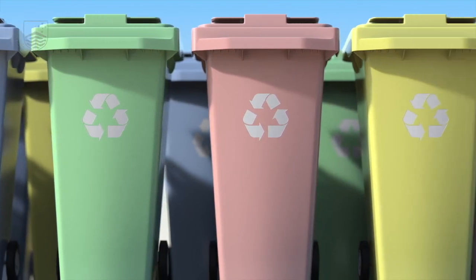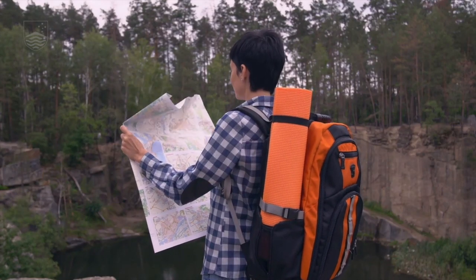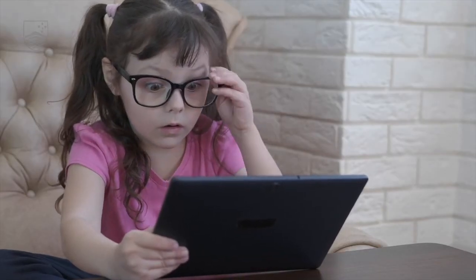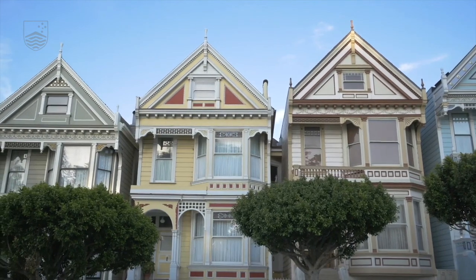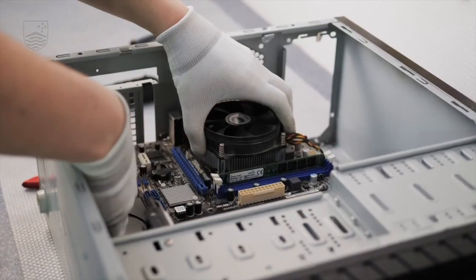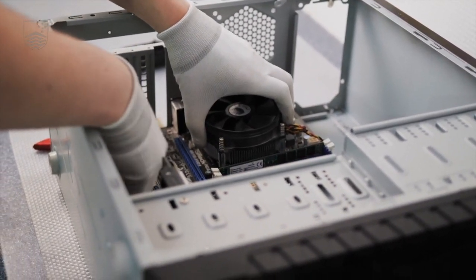The reasons people don't recycle their e-waste are actually pretty simple. 83% of people don't know where to take their e-waste, and 60% didn't know it was possible. We need critical infrastructure to shift e-waste from people's homes to recycling facilities, to recover the valuable resources contained in e-waste and repurpose them for new technologies.